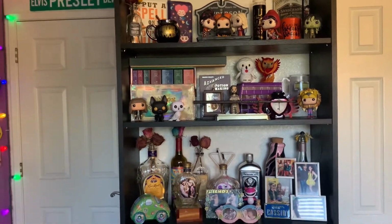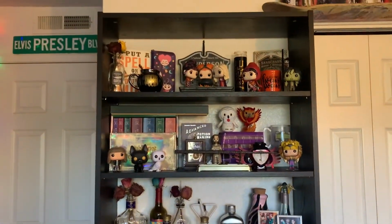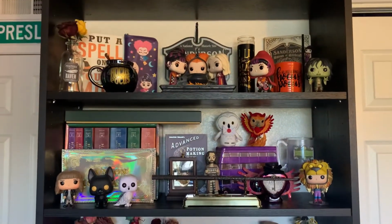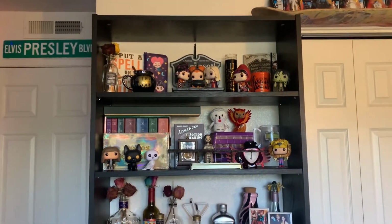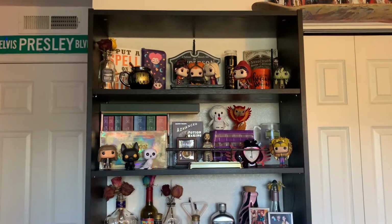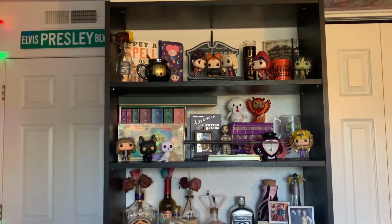Obviously, this bookshelf is not seen in my background, but that's why I decided to move the Hocus Pocus shelf and the Harry Potter shelf over here, because even though I love Harry Potter, I don't collect that much of it. I'm just really picky with it for some reason. And then Hocus Pocus, even though it's one of my absolute favorite movies, it's Halloween themed, so I thought this way I can still have it out all year, but maybe just not in my background all the time.